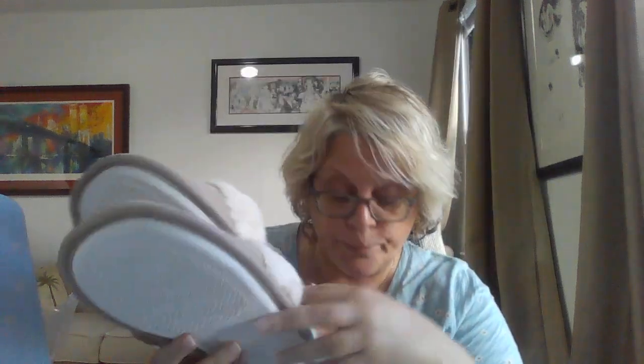So this is probably the item I was the most excited for in the box, the slippers. And they had a $40 value on that. So we're at double the price of the box right now.